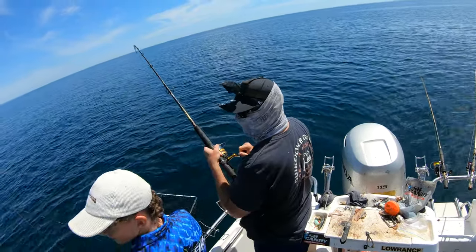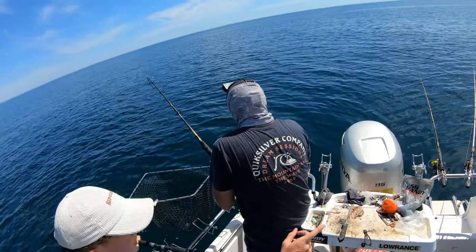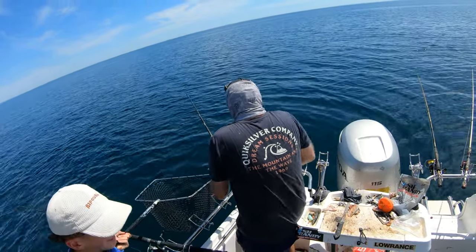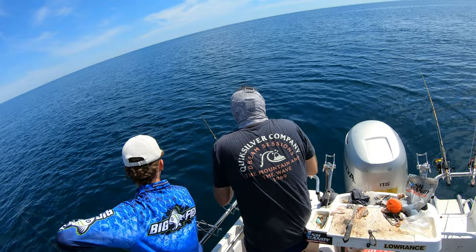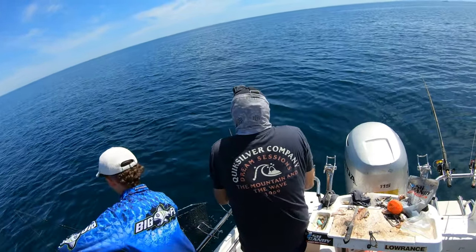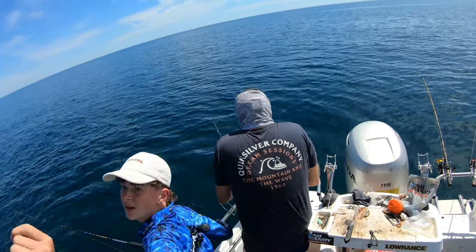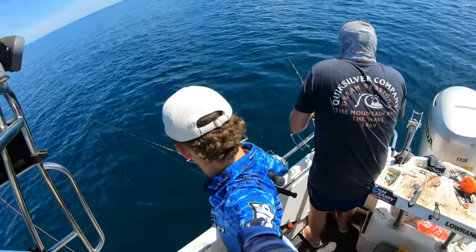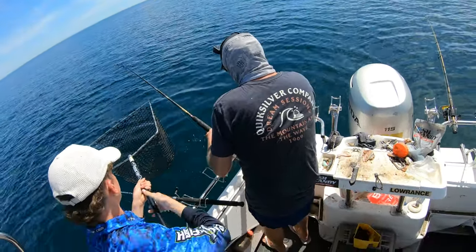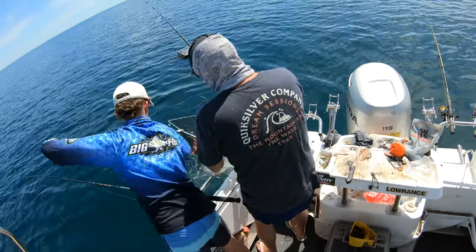He's getting a little close to this tanker. Unfortunately, the other rods are. Oh, that could be going off, the other one. Change of tide. Starting to run in. Big snapper. Yeah, big snapper. Get ready, mate.